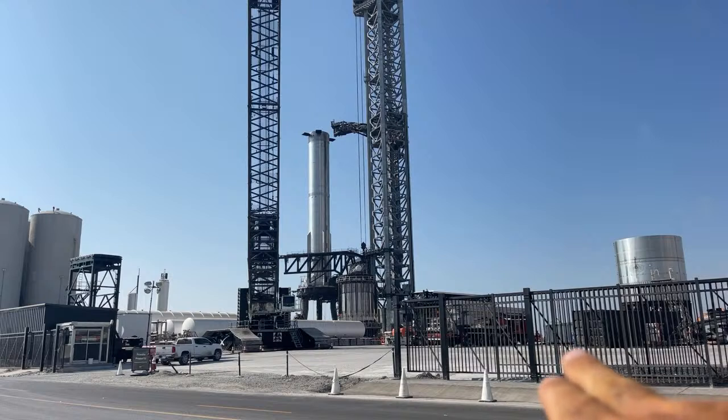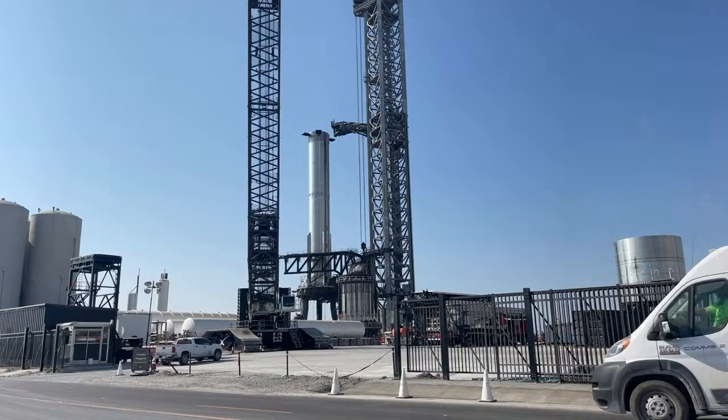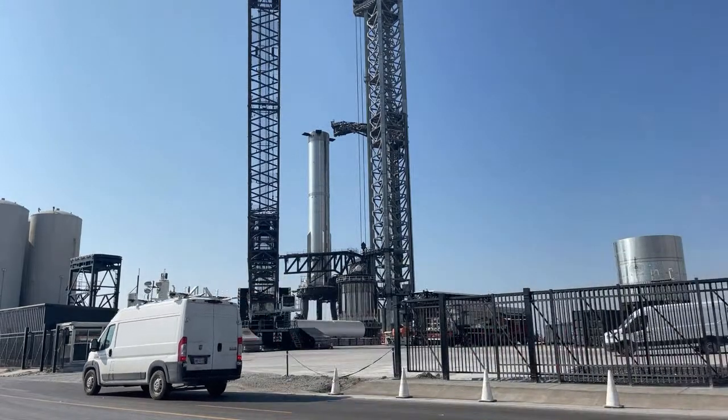There are some men walking around back that way. I can see them. There are some lifts back that way, so maybe they're going to be moving some lifts and doing something. Not sure. We'll see.